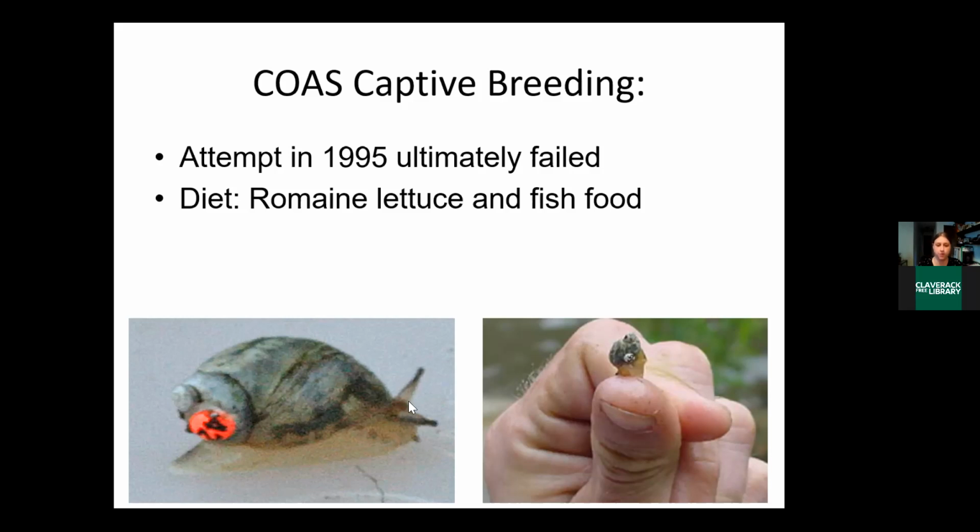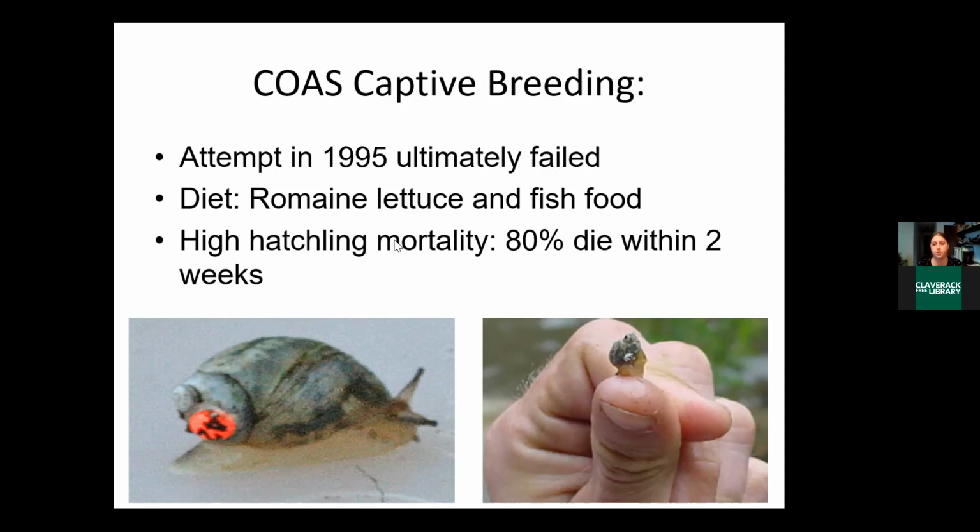So this is a photo from 95, and the diet they were feeding was romaine lettuce and fish food. But ultimately, the last remaining snail in captivity passed away in 2002. So it wasn't a long-term solution. And there were some problems with it: there was a very high hatchling mortality. So within the first 2 weeks, 80% of the hatchlings in captivity would die.